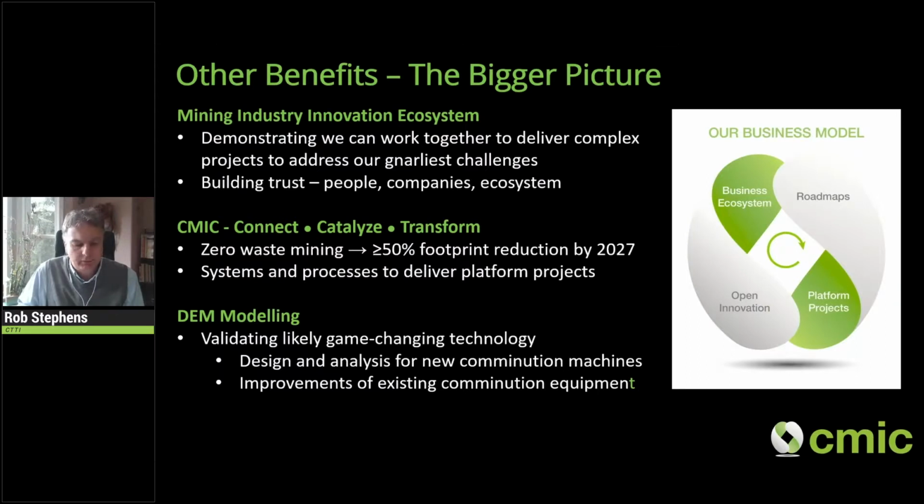At an operational level, we're developing and improving the CMIC systems and processes to deliver platform projects. It's something that we probably should not underestimate. Actually getting the fleet of company lawyers to agree on documents, for example, can take a long time, and I think we've got some good templates that we can draw on now. We're also validating the DEM modeling approaches that can be used for reducing the cost and risk of developing new comminution machines, as well as improving existing comminution equipment. An example of that would be the application of DEM modeling to SAG mill liners, where we think that we can get up to a 20% improvement in comminution performance at lower wear rates compared with existing liner designs.